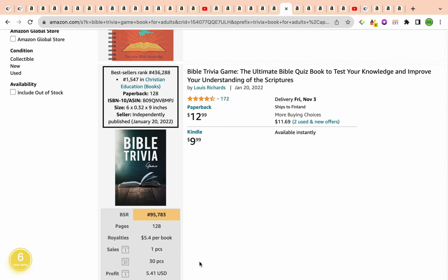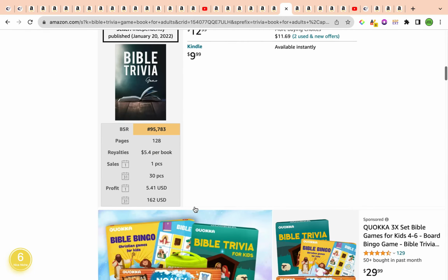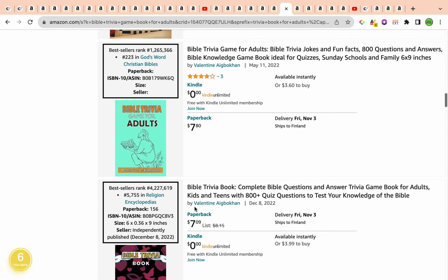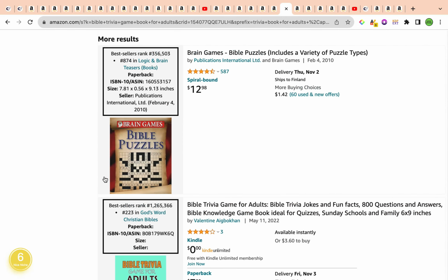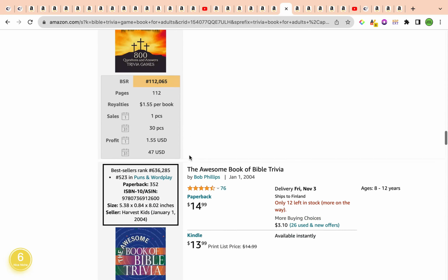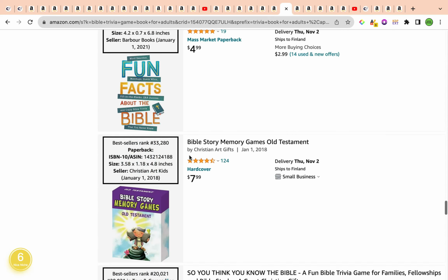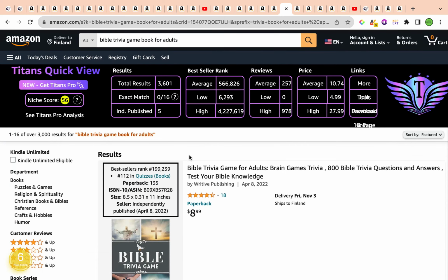Now, there are books that are selling under this keyword, including the Bible trivia game, which currently has a bestseller rank of 95,783. There's also brain games to do with Bible puzzles as well that are ranking for this keyword. Now, there are also bestseller ranks that are much lower as well, that are outlined below. You can have a look at that when you're doing your individual research as well, which I've showed you exactly how to start your individual research.